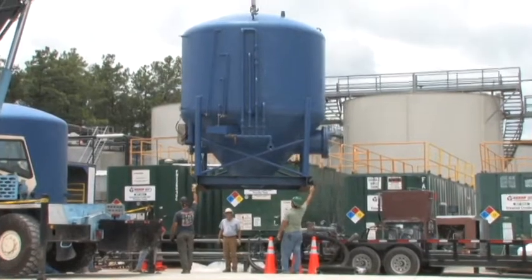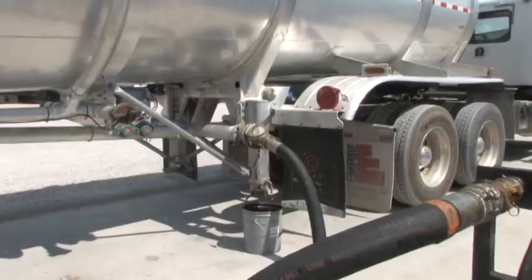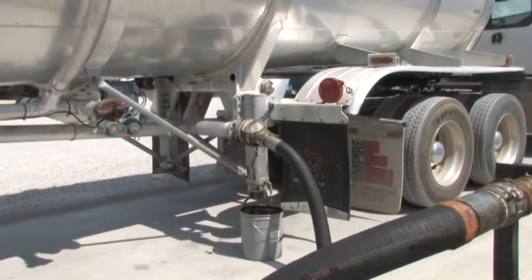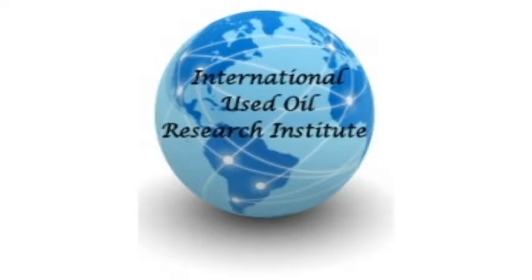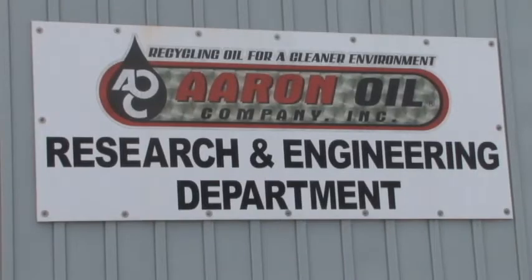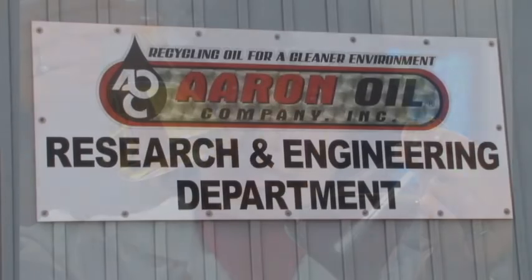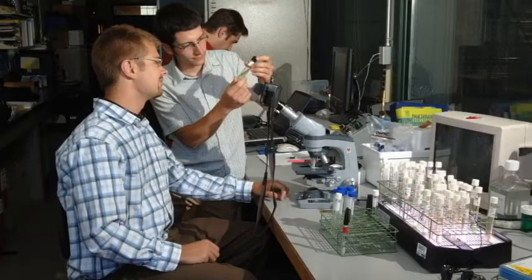Work on the project was carried out on a 24-hour, 7-day-a-week time frame until the strategic effort was complete and ready to receive the oil-water emulsion. The International Used Oil Research Institute and the Research and Engineering Department at the Aran Oil facility also provided its services to other researchers and industry experts working with BP's environmental contractors.